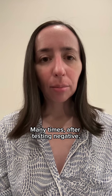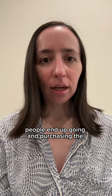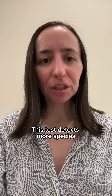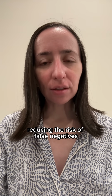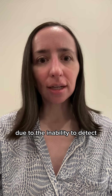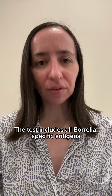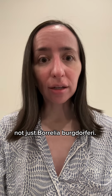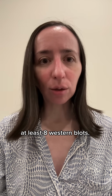Lyme Borreliae. Many times after testing negative through the Western medical system, people end up going and purchasing the IGeneX Lyme Immunoblot. This test detects more species than the traditional ELISA and Western blot, reducing the risk of false negatives due to the inability to detect antibodies to a certain strain or species. The test includes all Borrelia-specific antigens relevant in North America and Europe, not just Borrelia burgdorferi. The result is a single test that replaces at least 8 Western blots.